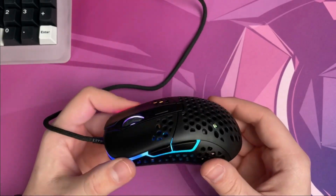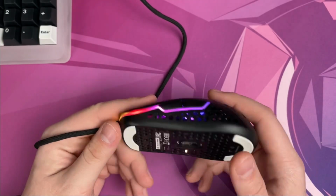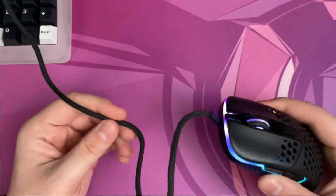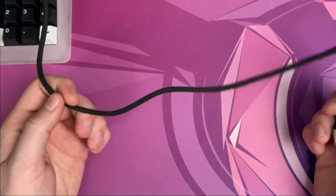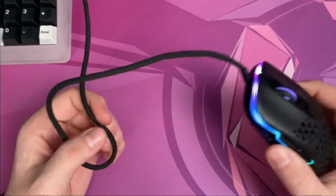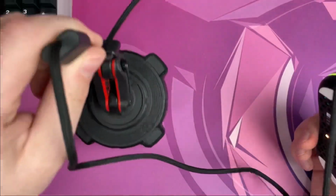But not only does it have a 3389 sensor, it's got PTFE feet, it has an okay braided cable. This is really the biggest downfall. It does not have the flexibility of something like from Cooler Master or Endgame. It is serviceable, that is, if you get yourself a bungee.